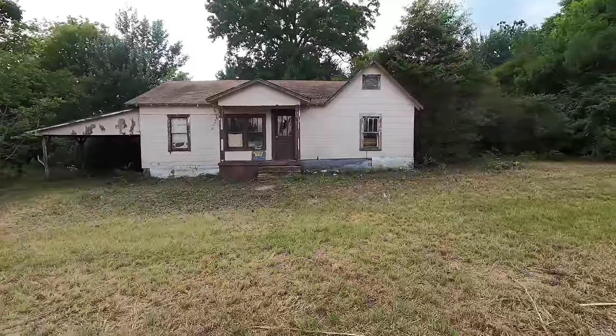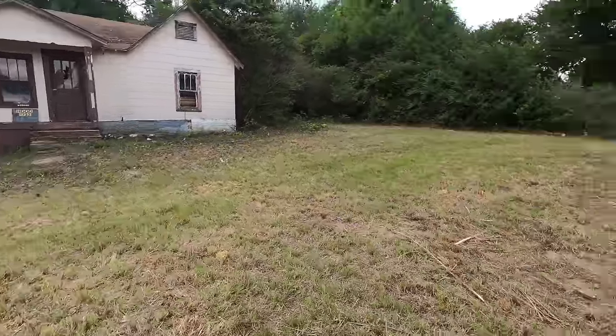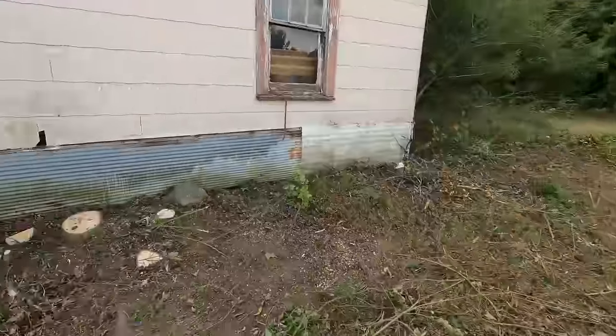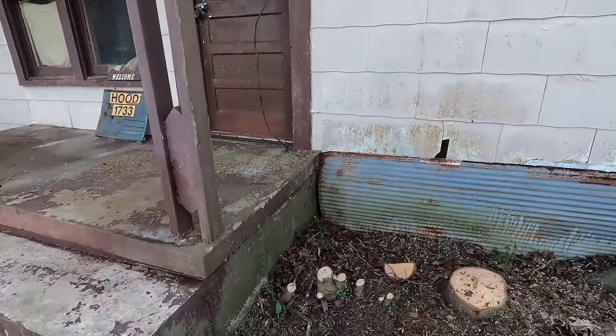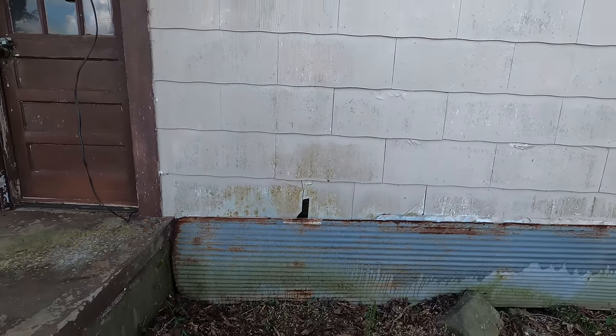So you never know. How do you guys like the bonus algae cleanup? It's not perfect. There's still some algae there. I couldn't rinse it off, so I just sprayed it on. It'll be all right. The house is going to be torn down, so it's not like it matters. But I sprayed the algae. All that algae is going to turn white. It'll die off, kind of like you're seeing it here. It starts turning white, and it'll just flake off down the road.